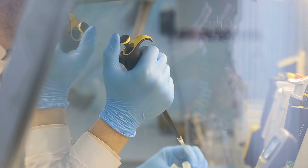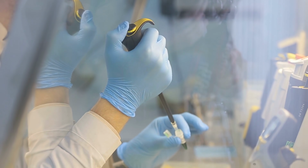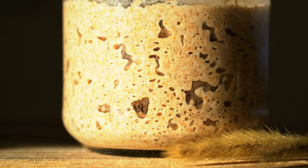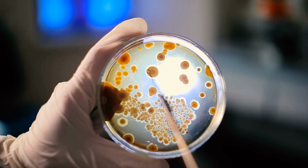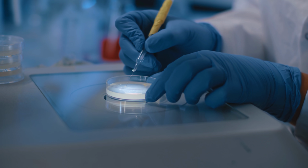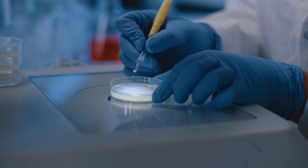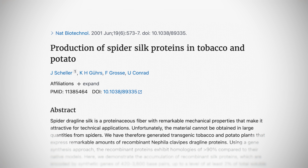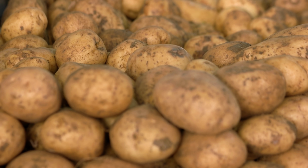Okay, so we can't farm spiders for their silk, but we know what the proteins are, so surely we can just make them. Well, scientists have tried. By the late 1990s, researchers at DuPont took the genes that code for spider silk proteins and put them into E. coli and yeast. These living cells are like protein factories. One engineered cell quickly becomes millions. It worked, but scientists wanted an even more efficient method. So in 2001, a team in Germany tried implanting spider silk genes into plants like tobacco and potatoes.